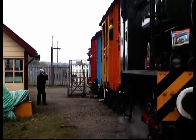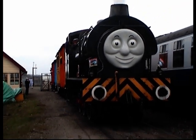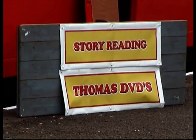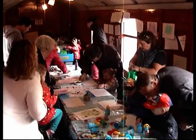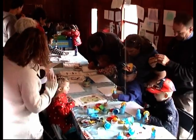And it's here that the volunteers, and especially Mike, are able to interface with all our visitors and welcome them to a proper steam railway. On the platform itself there are 2 carriages in platform 1, story reading and Thomas DVDs, and of course tabletop games and face painting. Let's just step inside and take a look at some of the fun.